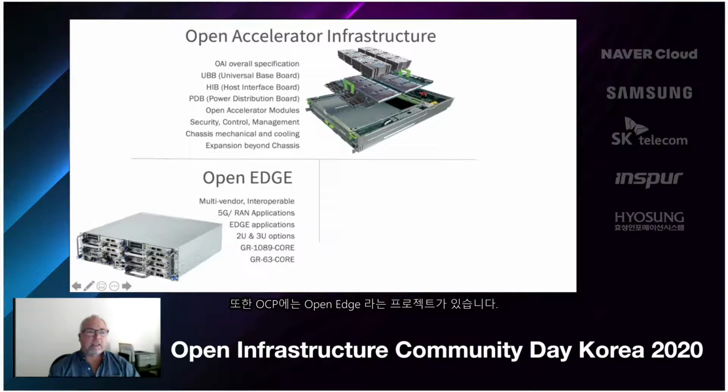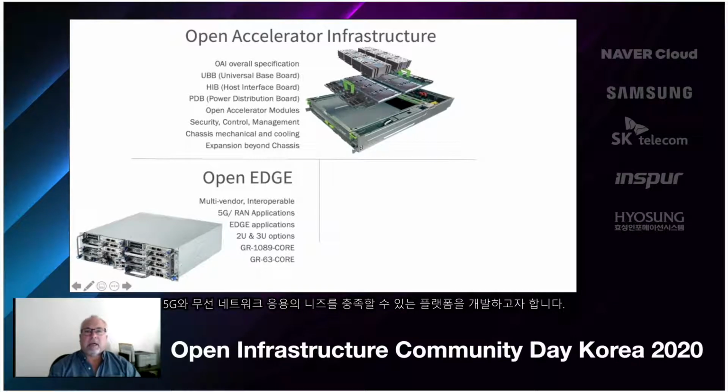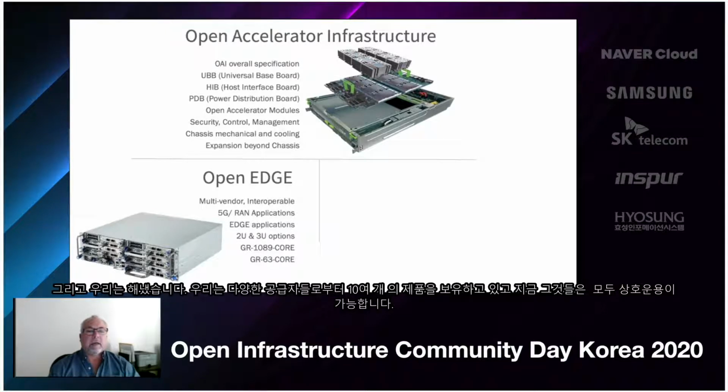We have another project called the Open Edge project. It was started about 2 years ago. We wanted to define a platform that was available for many vendors, yet had interchangeable components. The idea is that we would develop a platform that would specifically address the application needs of 5G and the radio access network. We were able to do that.